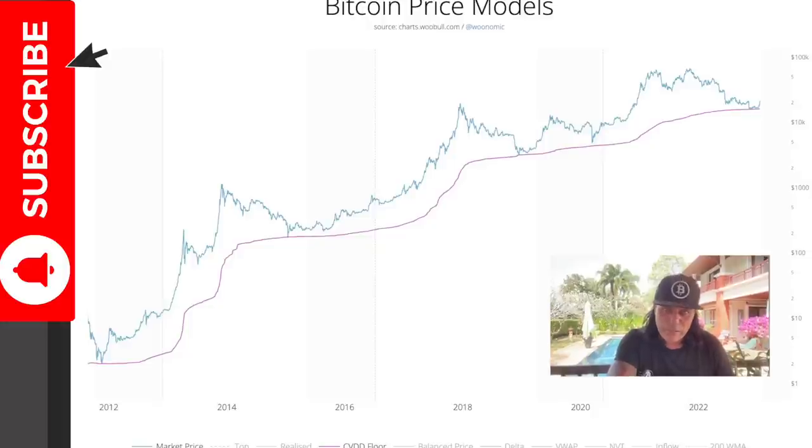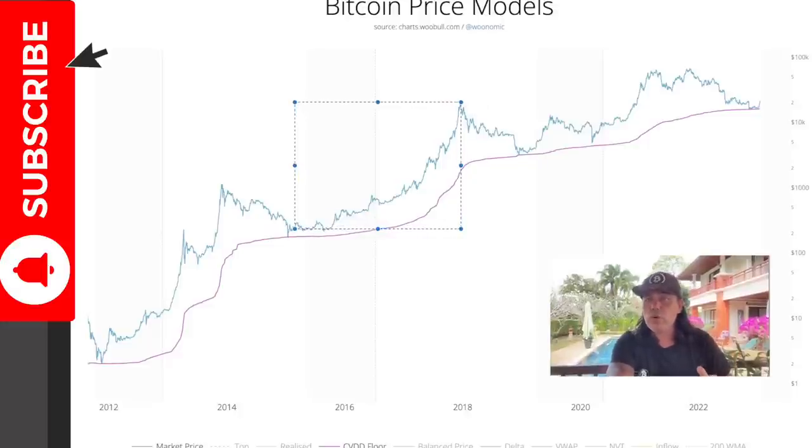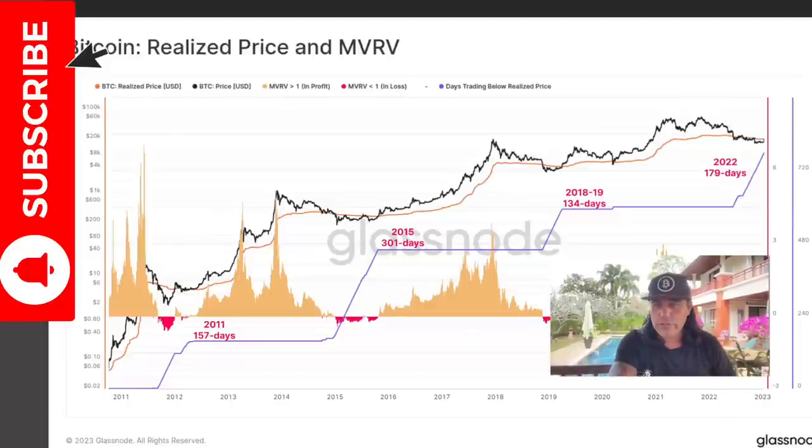And every time we bounce from that level, you see what happened. Yes, we bounced up and we came down a little bit, but not to touch that line anymore, and we slowly, gradually went up. So that doesn't mean we will go to 100K right away. We can still come a little bit down again or go sideways and come down, but the positive part is the bottom should be in.